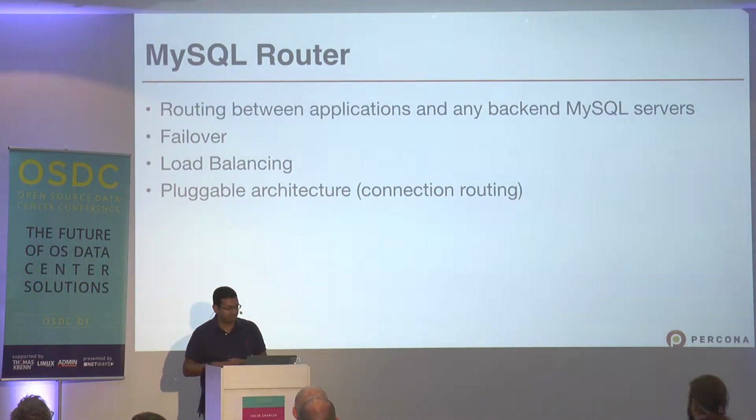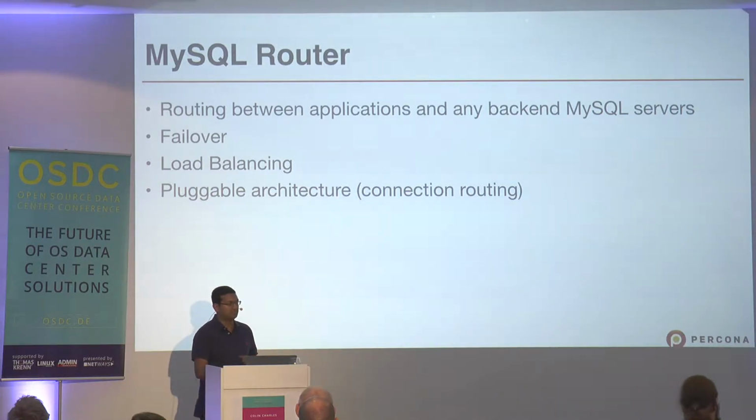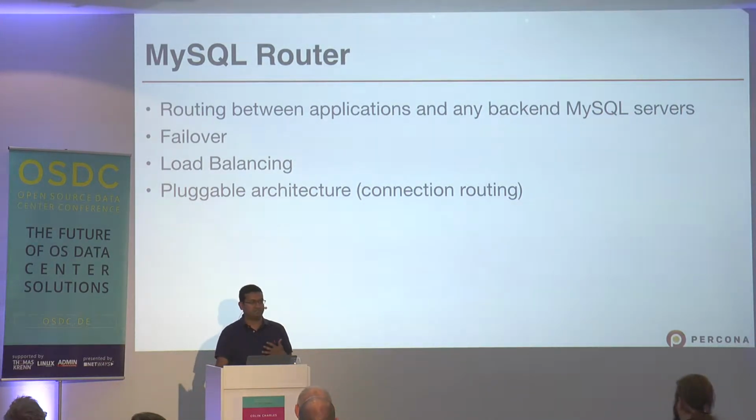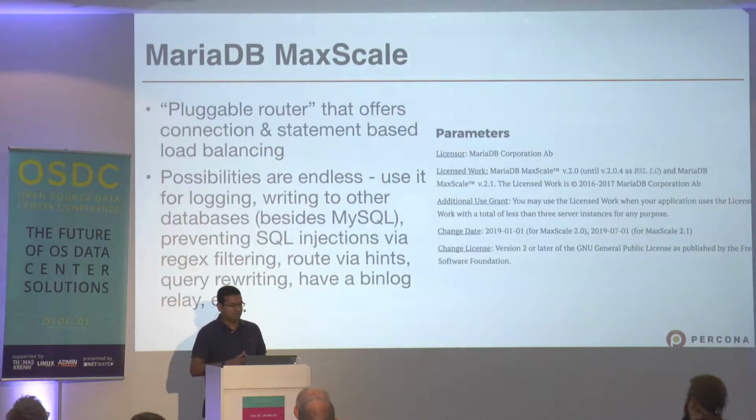MySQL Router is basically the application connections that will be transparently routed based on load balancing policy without ever implementing custom application code. This is part of that InnoDB Cluster that I was talking about. And it can also distribute application connections in a round-robin fashion. I expect, again, in the next 12 to 18 months, this will be extremely popular, but maybe not today.